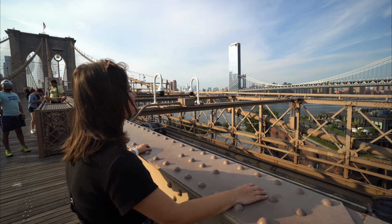We have finished walking the Brooklyn Bridge and my feet are hurting so bad. We are in Brooklyn now, but we're heading directly to the metro because we need to make it in time for our tickets to the top of the rock, so we get to look out over Manhattan during sunset. It smells like wealth in here.